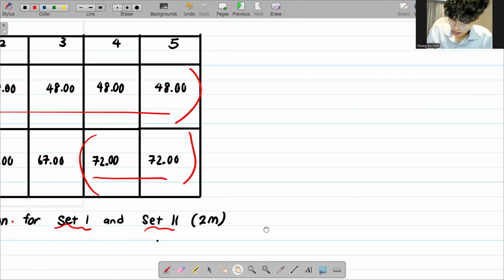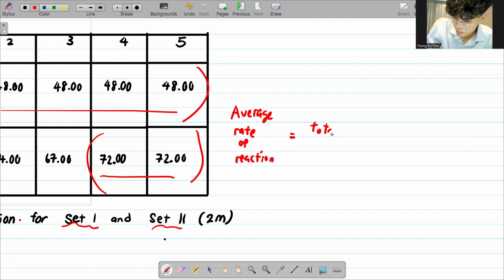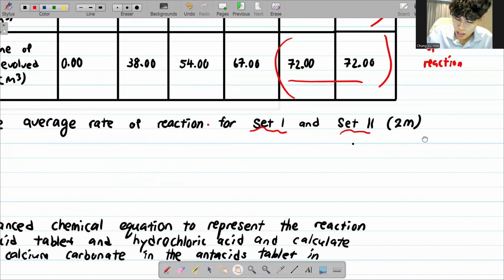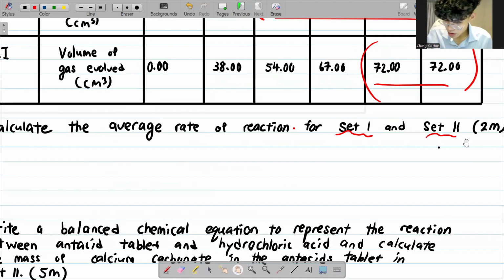I'm going to write down the formula here. Your average rate of reaction formula is total volume divided by your total time. So going back down here, we're going to put this here and do both. It's just substitution, simple as that.